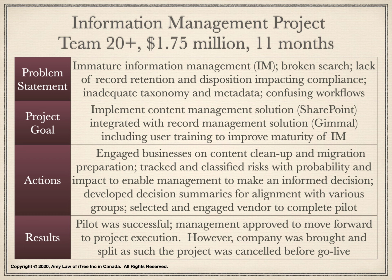Information management project is a common project in many organizations. My client faced a few challenges as a result of the immature information management. This includes the broken search, lack of record retention and disposition impacting compliancy, insufficient taxonomy and metadata, and confusing workflows. A project was initiated to implement content management solution integrated with record management solution. This also includes user training to improve the understanding and maturity of information management.